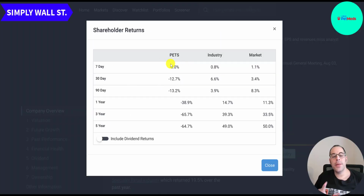In the past week, this stock is down 5%, its industry up 1%, the market up 1.1%. In the past 30 days, this stock is down 13%. In the past 90 days, down 13%. In the past year, down 39%, whilst the industry and the market are up. And in the past 3 years and 5 years, down over 60%. So this could be a great time to get in, or maybe the market is right, this stock is doomed. We just need to figure that out.